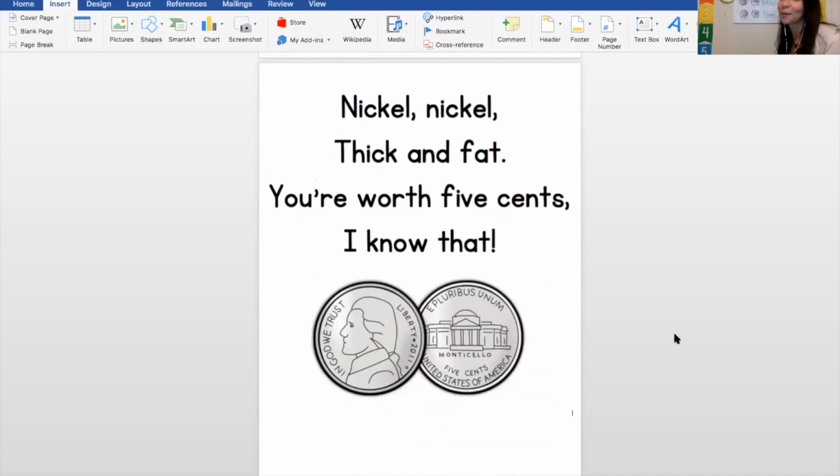Here's our nickel. How much is a nickel worth? 5 cents. Very good. Nickel, nickel, thick and fat. You're worth 5 cents. I know that. How much is a nickel worth? 5 cents. And one way that I recognize a nickel very easily is the Monticello in the back.